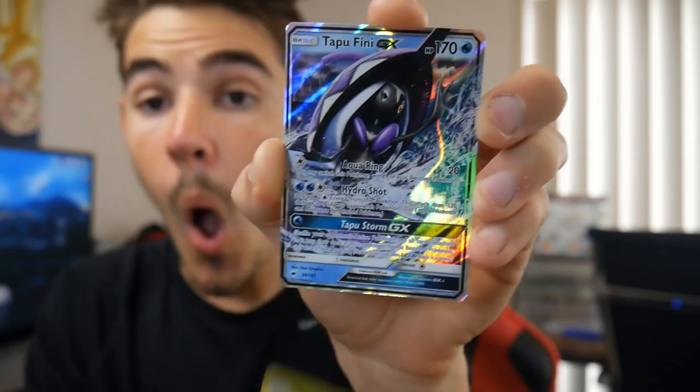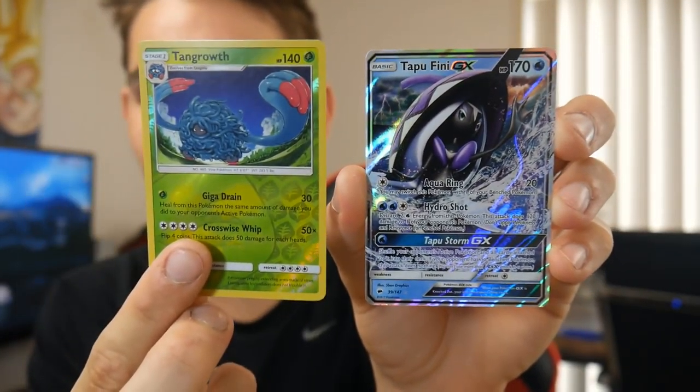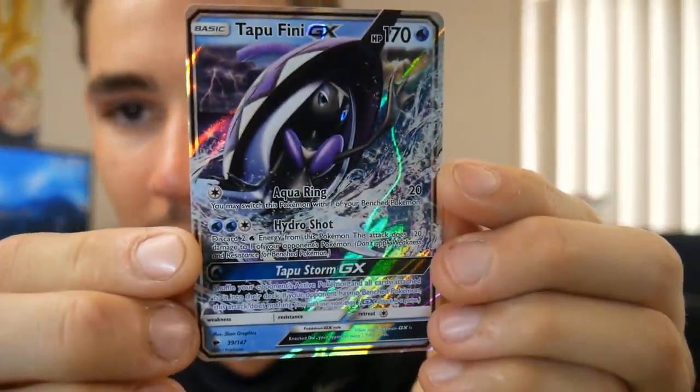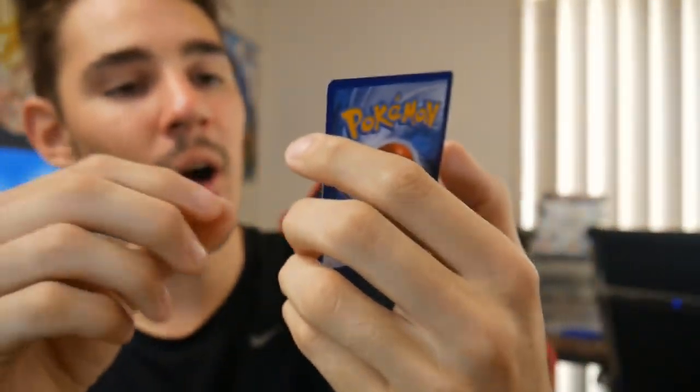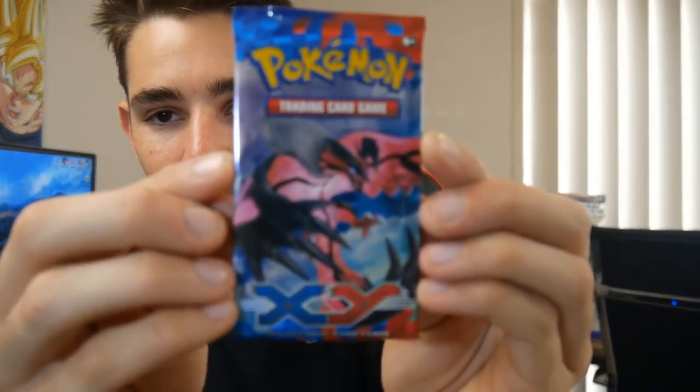Oh, a Tapu Fini and a Tangrowth. A rare reverse holo Tapu Fini GX. Literally a Tapu Fini GX. That is really awesome. Yes, that is awesome. That is what I'm talking about. That is what makes me love doing this stuff. I love getting great pulls. It really, really inspires my day.